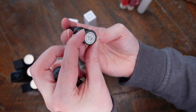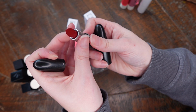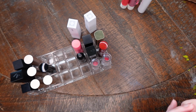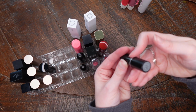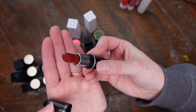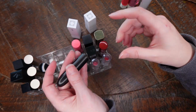I have it in Chili, and this is the matte lipstick, and in Russian Red, also a matte lipstick. The Russian Red, yeah, it's beautiful. I've never used it, but it is gorgeous. And it smells fine, and I really want to try it, so I'm gonna keep that one. And then the Chili is more of an orangey red, and I have used it I think like once, maybe twice. It's beautiful, but I just forget about it. And it also smells fine, so we're gonna keep that.